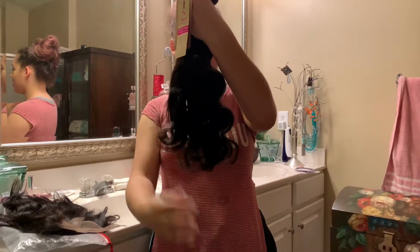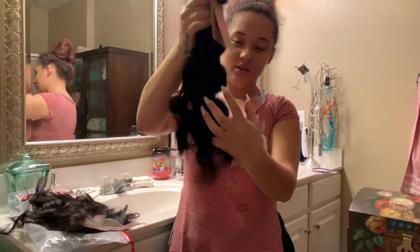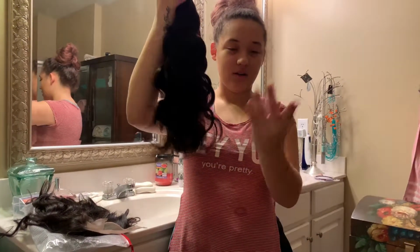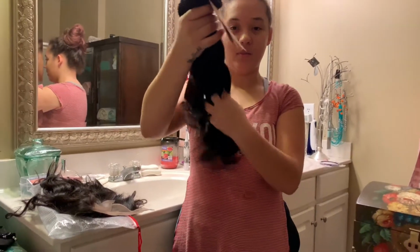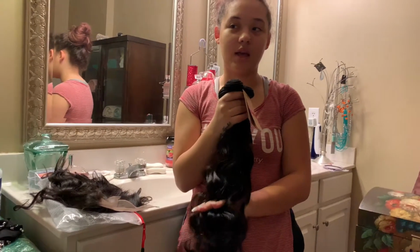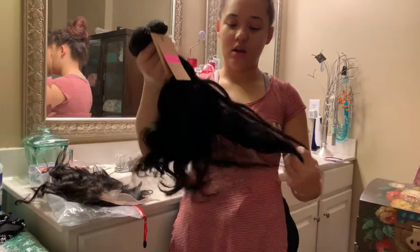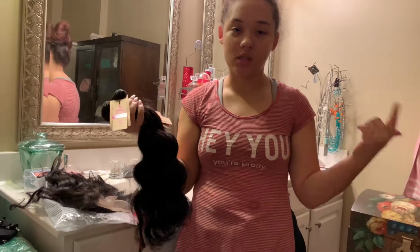I know this is what y'all have been waiting on. These are the bundles right here. And again, this is the body wave. Yes, ma'am. Look at that. No shedding. But like I said, it doesn't really bother me if it sheds or not, just as long as it's not the tangle type of shed. If I'm brushing the hair and the hair is on the brush, to me that's normal because that's what happens with my hair.